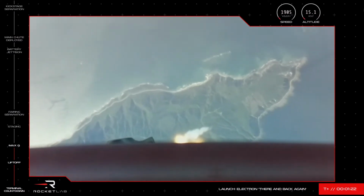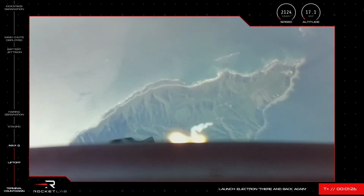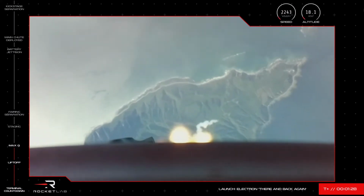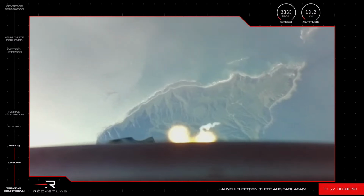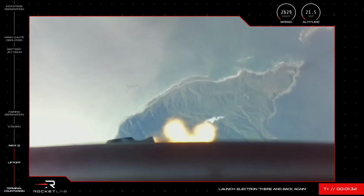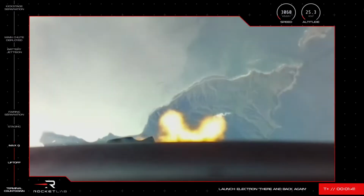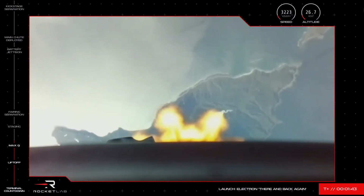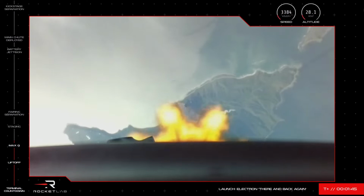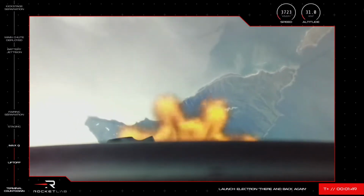Having cleared max Q, Electron's trajectory remains on track and its propulsion is looking nominal as the mission continues to orbit. Soon we'll be coming up to the separation of the rocket stages that will signal the beginning of our Electron recovery attempt. First up will be MECO, or main engine cutoff, on Electron's first stage. This is when the rocket's nine Rutherford engines on its first stage power down, and then the rocket will drift for just a moment before the first and second stage separate.